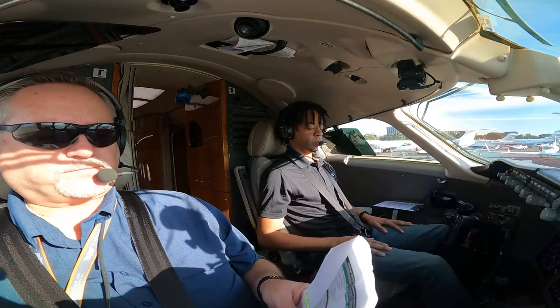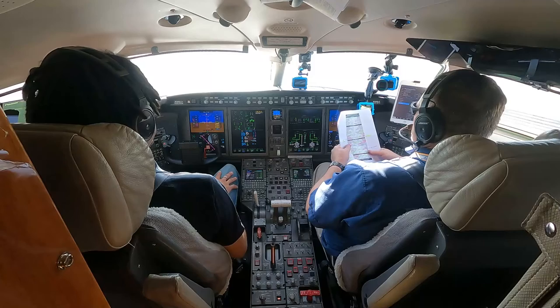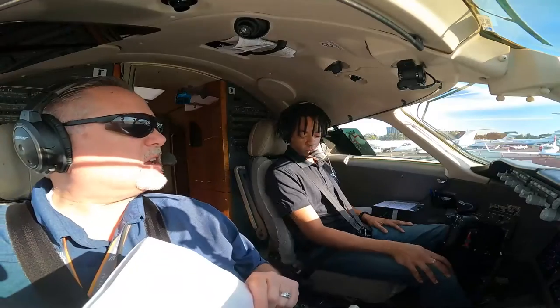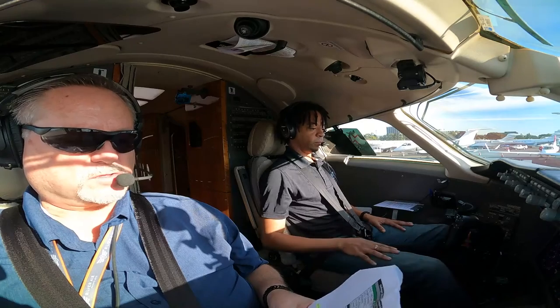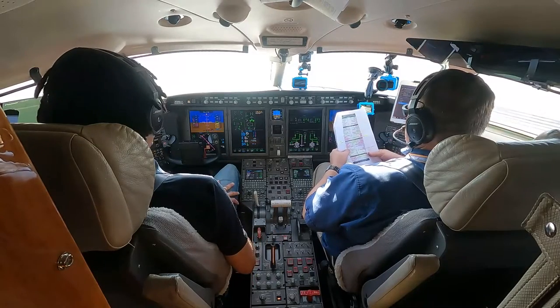Gust lock stowed. Engine instruments, one bugs, green to green. Generators, three online. Flaps 10 set, indicating 10. All right, transponder is showing alt on 5134 and above, below. Flight controls and spoilers check, trims and on.